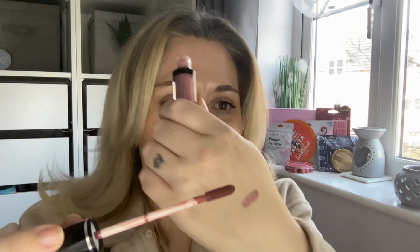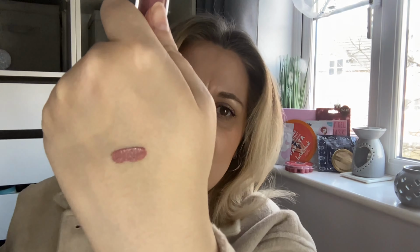So this is what it looks like on. I must say it's actually a really nice colour. It feels really nice on the lips. This is what the doe foot looks like, and that is a closer swatch for you. I really do like it. It all depends on how this is going to dry down. Hopefully if that dries down nicely, I'm onto a winner, because I really like that so far.